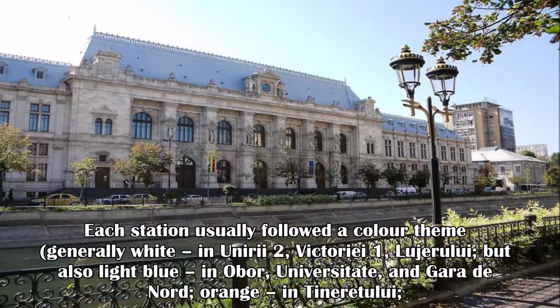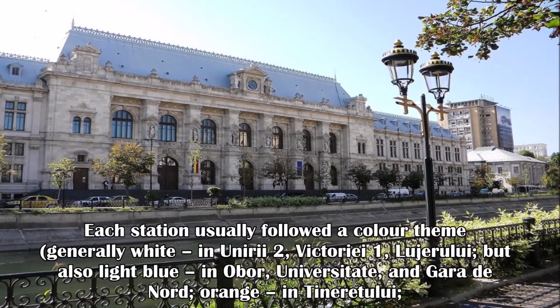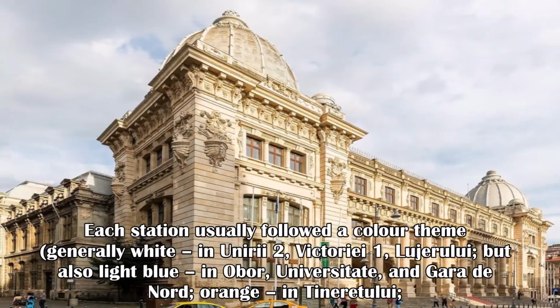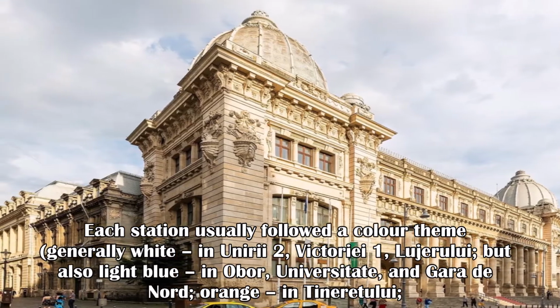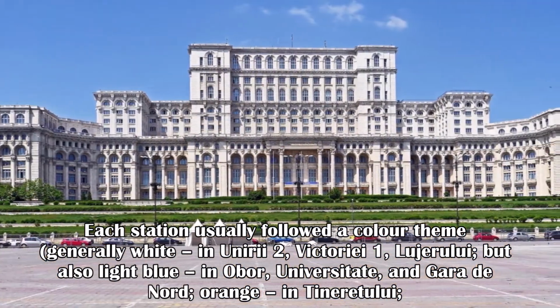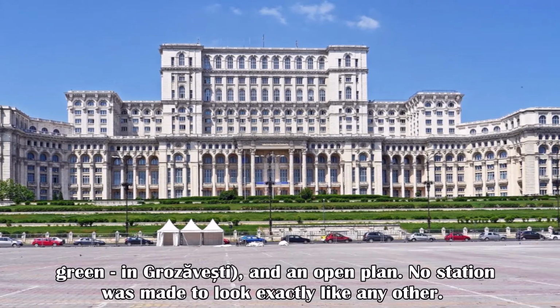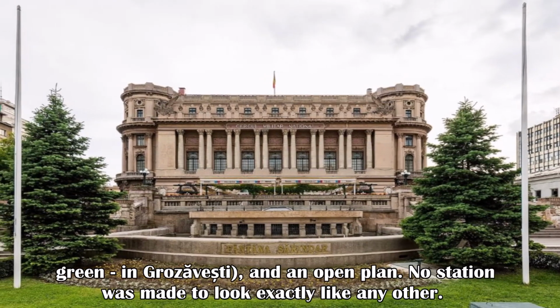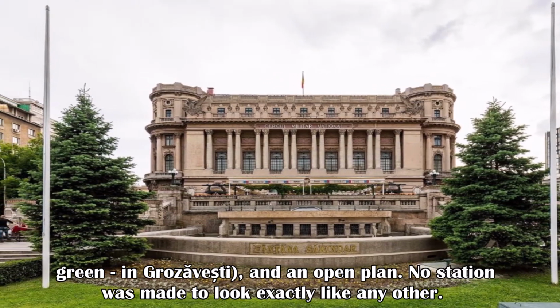Each station usually followed a color theme, generally white in Unirii 2, Victoriei 1, Lui, but also light blue in Ober, Universitate and Gara de Nord, orange, and in Tineretului, green and Grozavesti, and an open plan. No station was made to look exactly like any other.